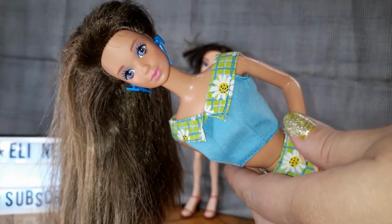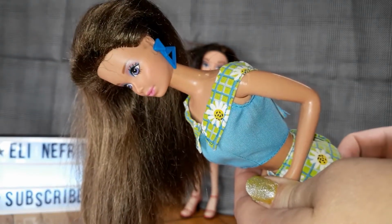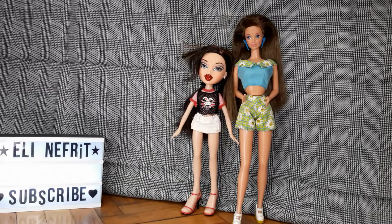I think she restored pretty nicely, but again, she wasn't very damaged or too dirty. She was decently dirty, but nothing so terrifying. I've seen worse.